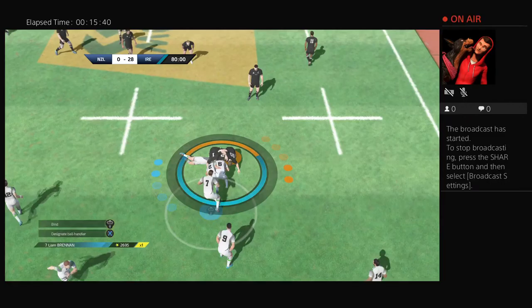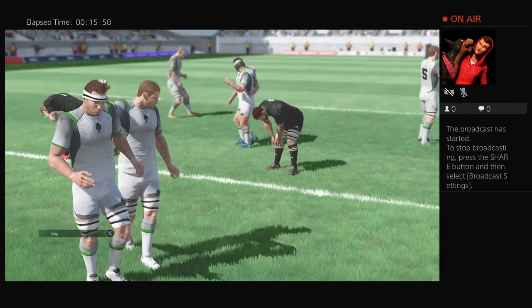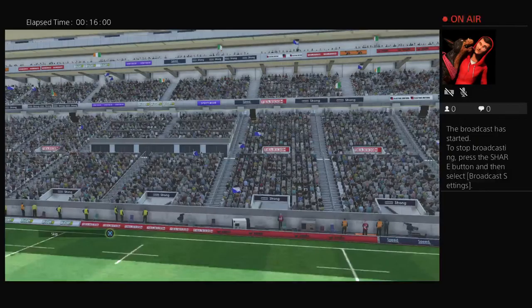Got underneath it. Superb. And there's an up and under. They've got the ball back. We need support. Just a few minutes left before the end of this match. Ball's out. And there you have it. It's over. And a win for Ireland. That's a huge win for Ireland.